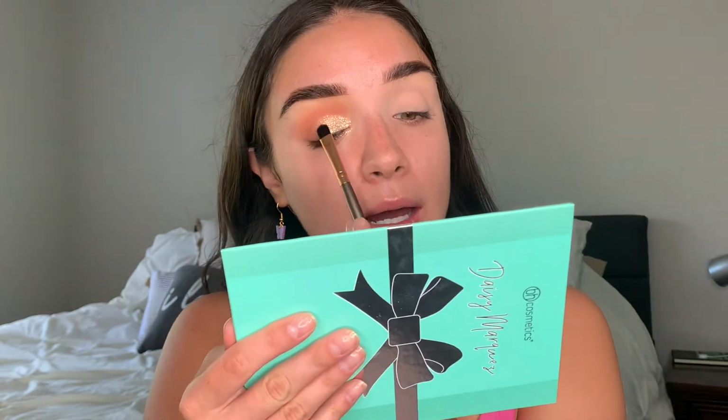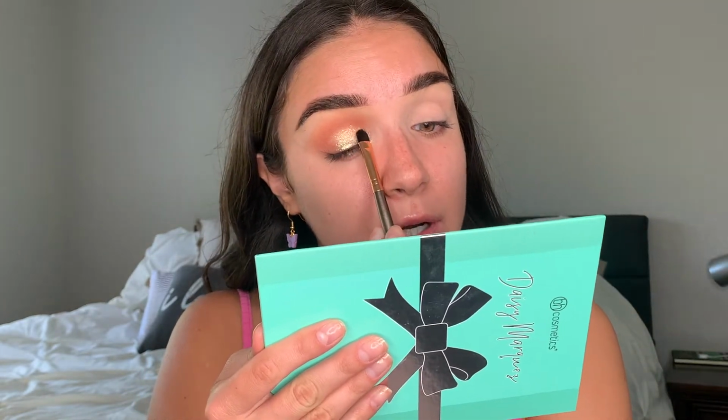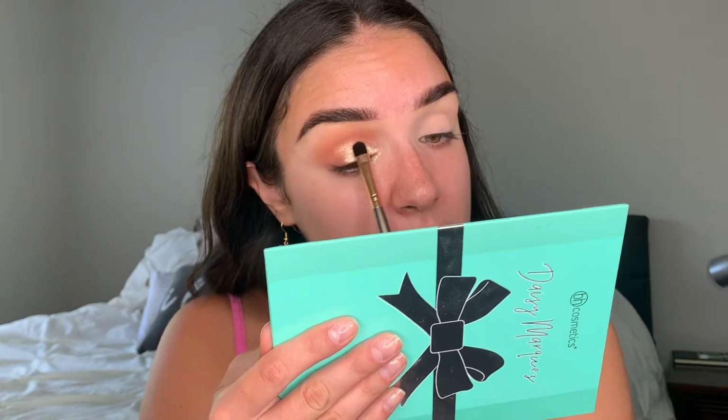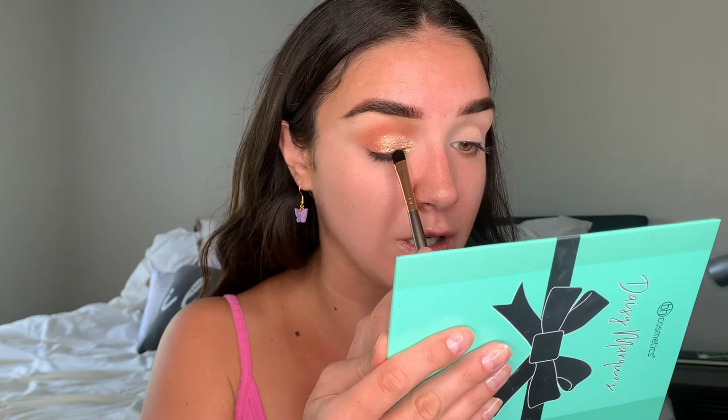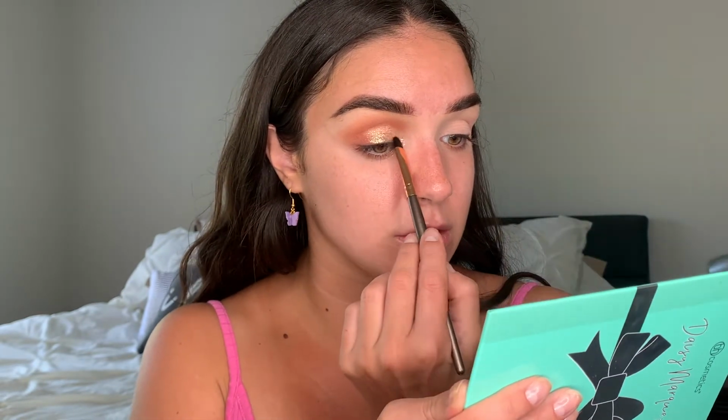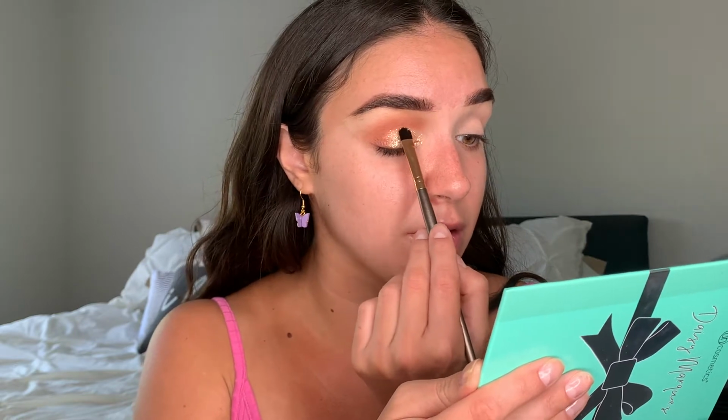Real quick, I think I am actually just gonna take a flat brush and just kind of pat that glitter around, make sure it's evenly distributed. That's kind of hard to do with your finger. You can cover a large surface area with your finger, but I think that it's easier to use a brush to kind of spread things out. And you don't have to be super neat with it. We're not doing a cut crease or anything like that, but I really do love what the glitter adds to it.